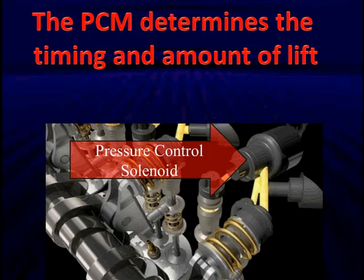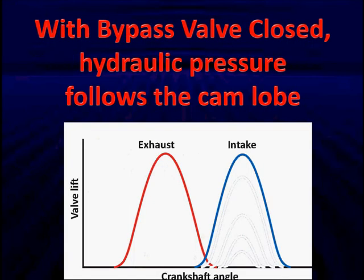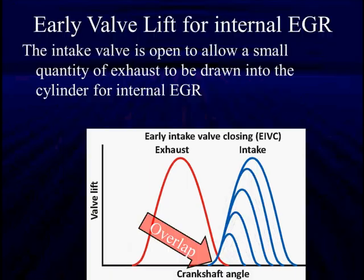The PCM is going to determine exactly the timing and the amount of the lift we're going to have. Here we have two of them. With the bypass valve closed, the pressure, which is hydraulic, follows the cam lobe, and it's going to raise and lower the intake valve just like the cam lobe. That's the blue curve. Notice there's a bunch of shadows underneath it because we can vary that, and we can do a lot of variation we got to talk about. Early lift, meaning lifting a little early in the cam, causes overlap between the blue and the red.